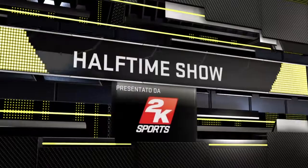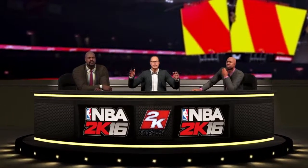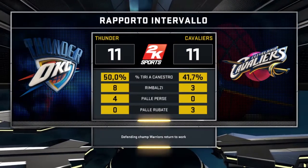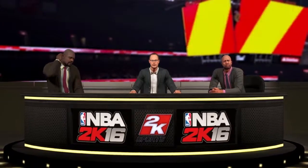And now, the 2K Sports Halftime Show. And in this completely jam-packed arena, we are glad to have you with us. The first quarter for the Cavaliers was fairly even. The largest lead for them during the period was... All right, and that'll do it for us here. We now take you back to the second half of our game. Kevin Harlan.